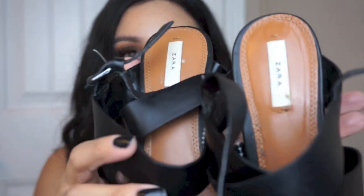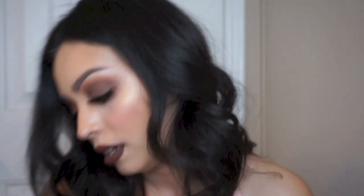But yeah, these are from Zara. And these are size 37, which I don't know what size that is. I always get confused. But these were only $3.99. So they're at, I don't know what store I found this in.